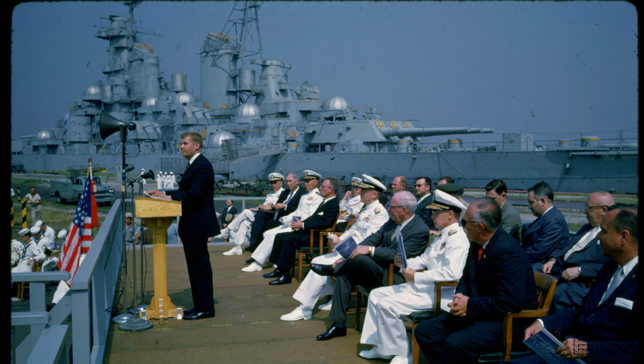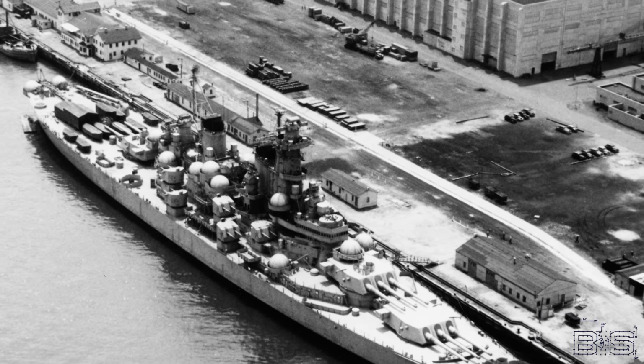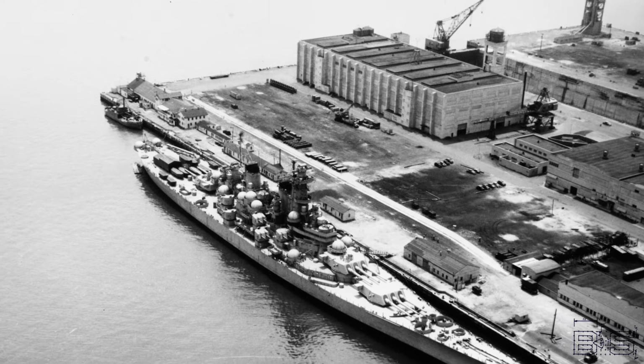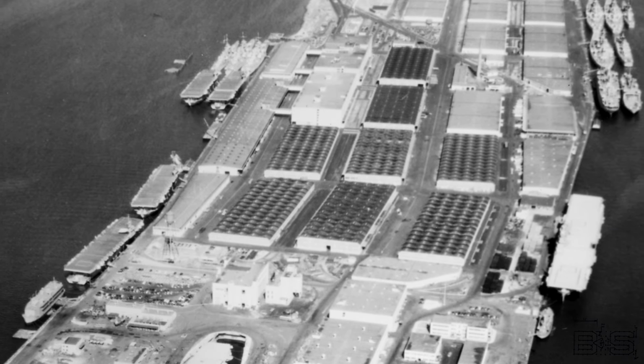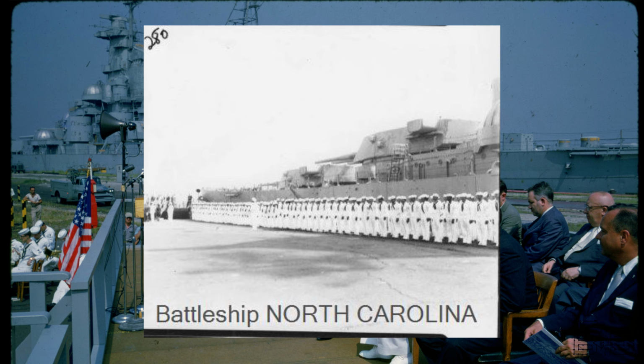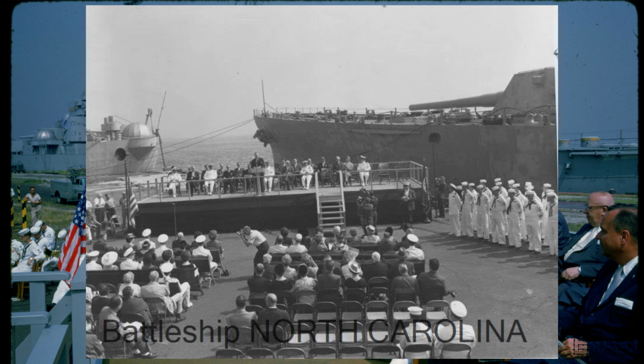So what is this picture of, and who are all these people? Well, the angle this picture was taken in kind of hides the significance, but this was taken at the Bayonne Annex of the New York Naval Shipyard in Bayonne, New Jersey. This is where the reserve fleet was in 1961, and this is the transfer ceremony, where the Navy was transferring the ownership of the USS North Carolina to the state of North Carolina.